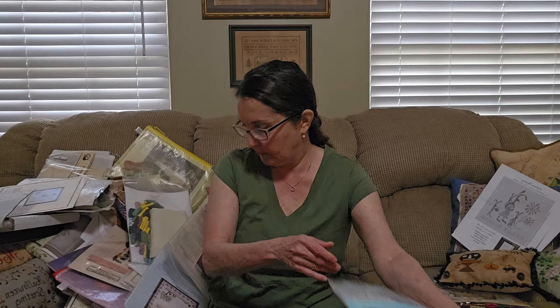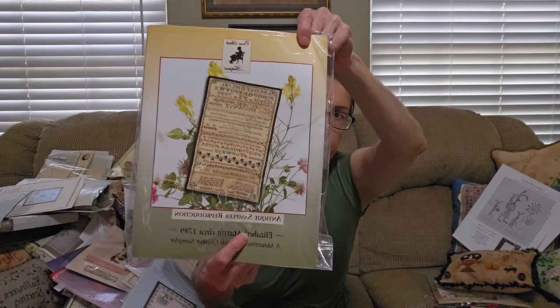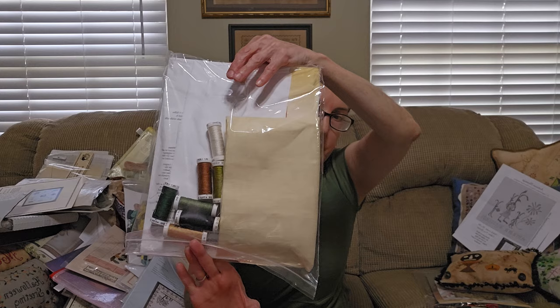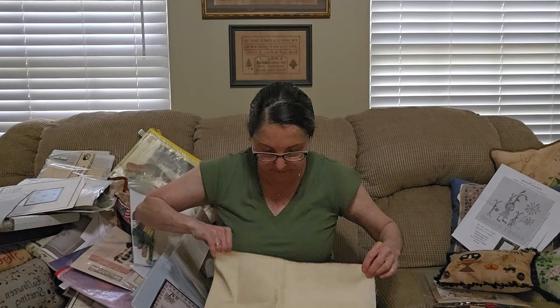This is a kit that I did get from Cross Stitch Antiques. This is the Elizabeth Martin Irish sampler. And she sent this to me, all kitted up, from her website. Curious, I don't know what fabric this is. I like the color of it. It sort of looks like Lakeside buttercream. Probably that's what it is, Lakeside buttercream. Definitely a high count. I'll have to iron this before I use it, but it's beautiful.